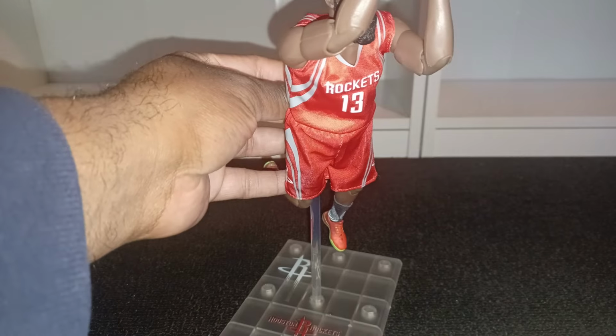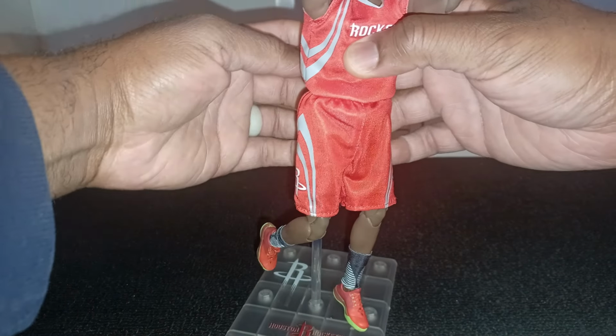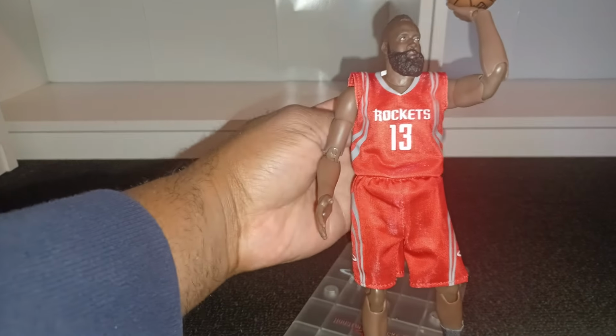I hope he's not out of frame. I might have to adjust. Yeah, I got to adjust it. Hold on just a second. All right. This is going to be awkward. I should have had the camera elevated for this, but it is what it is. All right, it's going to be a little weird.